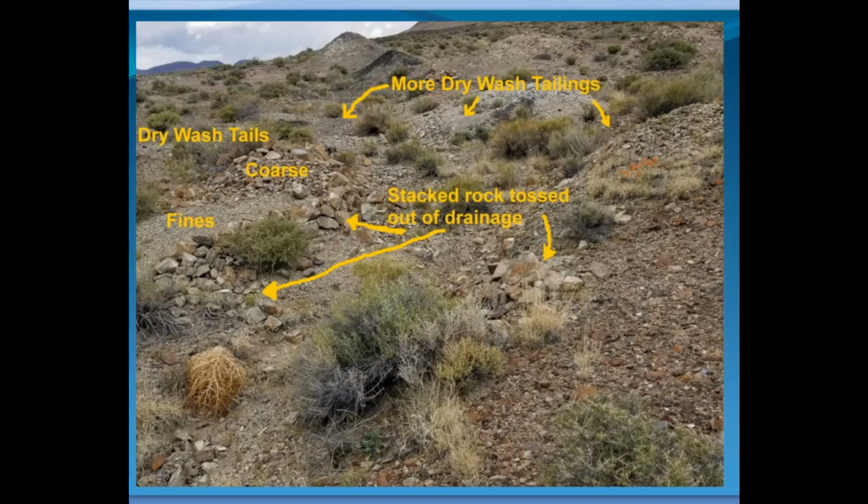All right, you'll see on the left some fines and some coarse right next to each other. Those are labeled, and it really is clearly dry wash tailings. You have some stacked rocks that the miners pulled out of the drainage itself, which runs through the front there, but up above in the gray area where I have it labeled more dry wash tailings, there are more sets of coarse and fine located right next to each other. This is an area that was dry washed by old-time miners looking for gold. And it is a great indicator hack that the gold is in the area, because the old-time miners put in some significant work here to get the gold out.